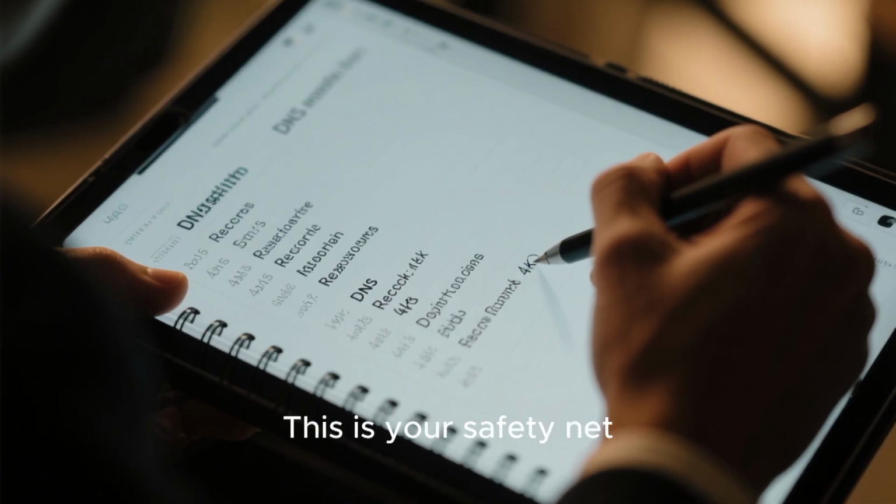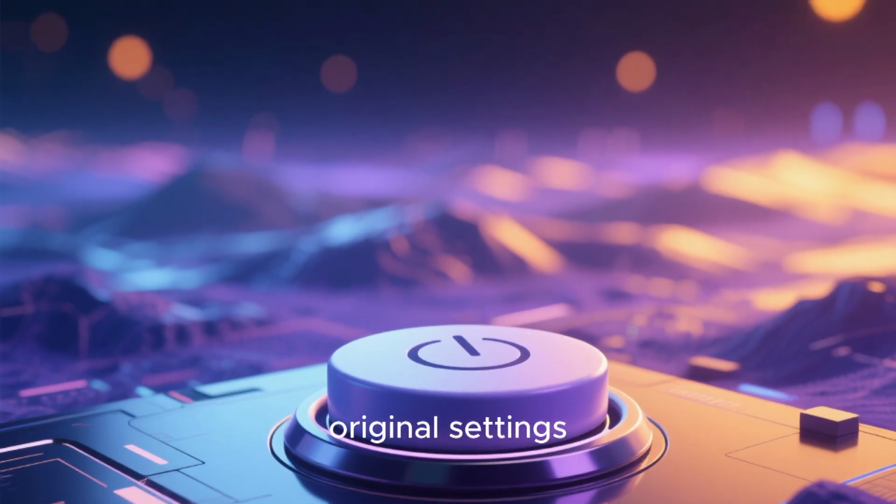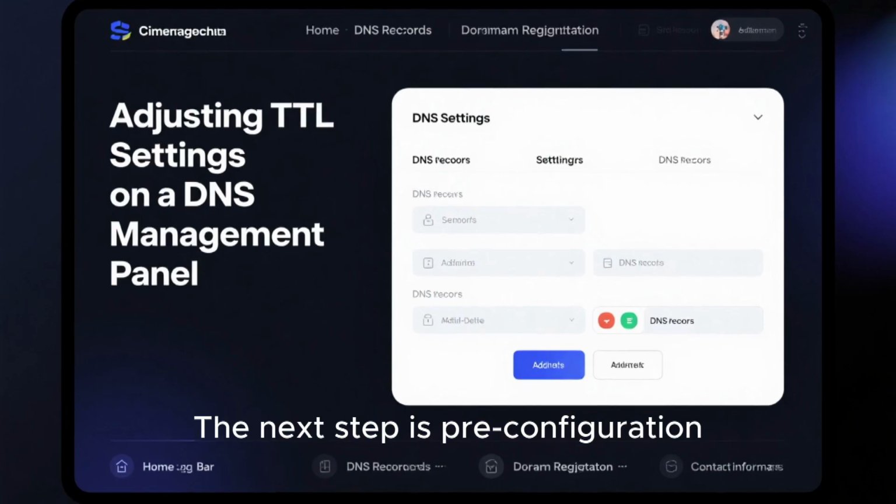This is your safety net. If anything goes wrong, you can use this to revert to your original settings. The next step is pre-configuration.